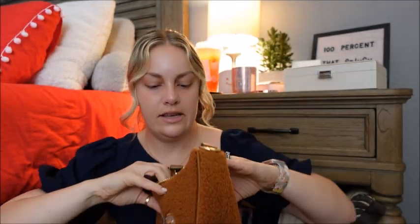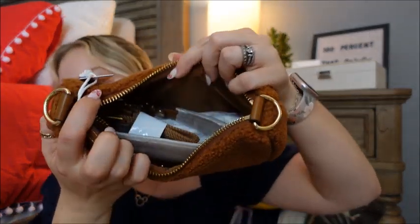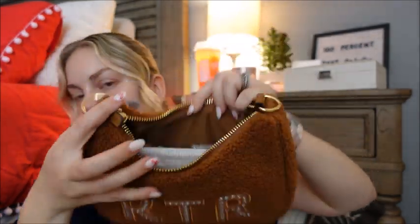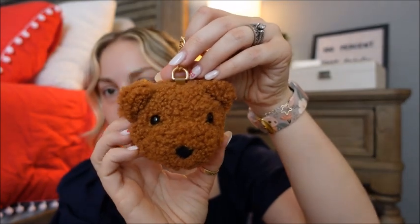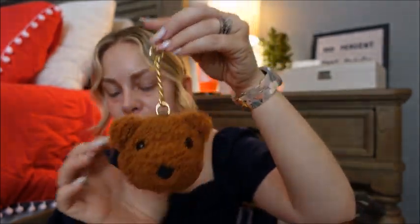This is what the inside looks like. It does come with that long strap that you can attach the jump rings on either side. But I've really been enjoying really fun bag charms. So I did purchase this teddy bag charm as well. Let's take it out. I'm currently carrying a Christmas bag, a Christmas lounge fly. I might have to carry this for the new year.